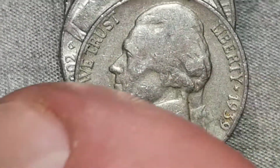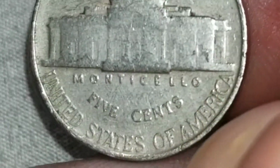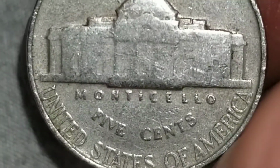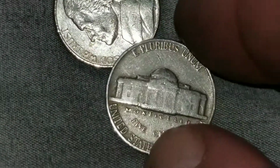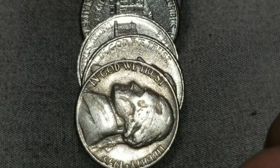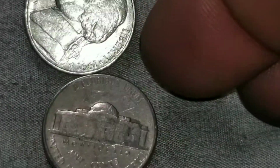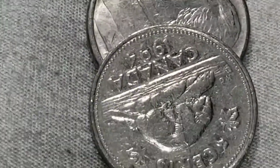Same roll, we got a 1939. Hopefully there's a mint mark. And there's not. I'll check that for the double Monticello, and if I got it, I'll bring you in. A few coins later, and we got a 1948 from Philly. And one coin later, we got a 1953 from Philly. Same roll, and we've got our fourth foreign of the box, and that's another Canadian, 1994 this time.